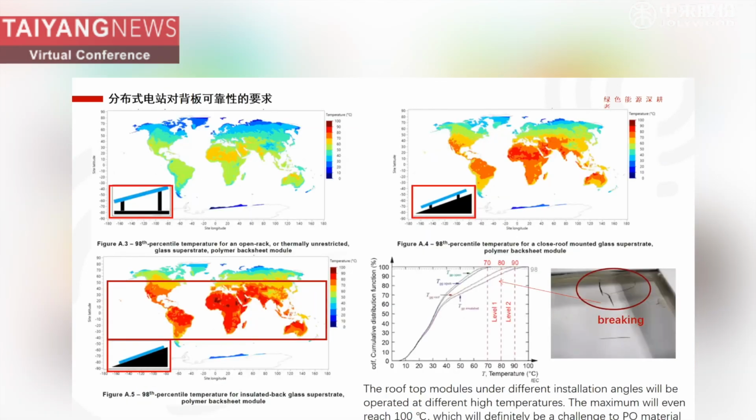Moving on, furthermore, we will find that modules installed under different installation angles will be operated at different high temperature. And we can see from these three pictures that the maximum temperature will even reach 100 centigrade, which will definitely be a big challenge to the polyolefin-based material and also to the PET-based material.